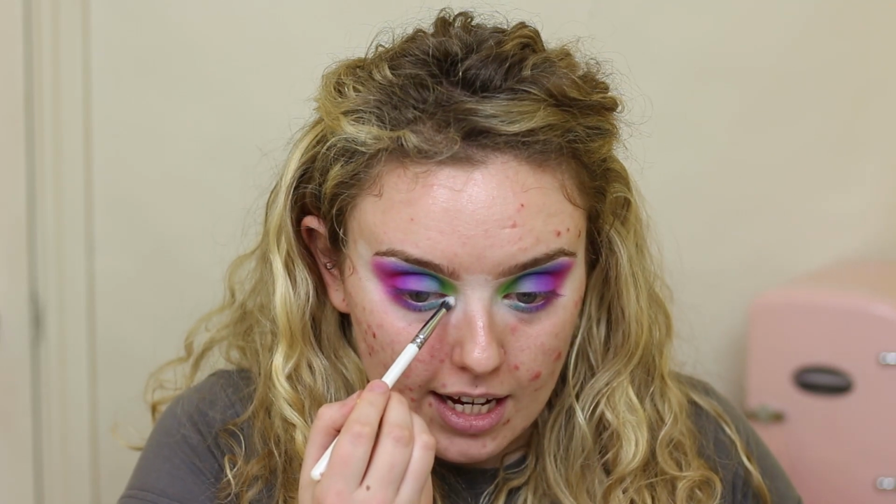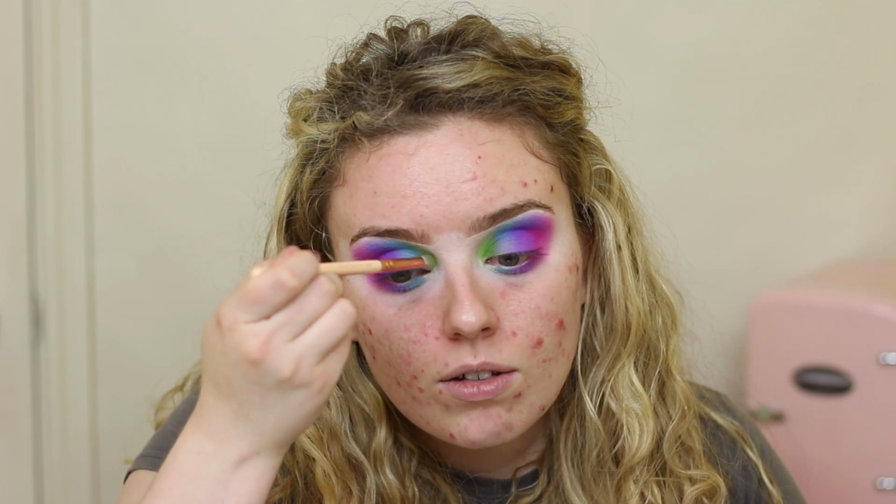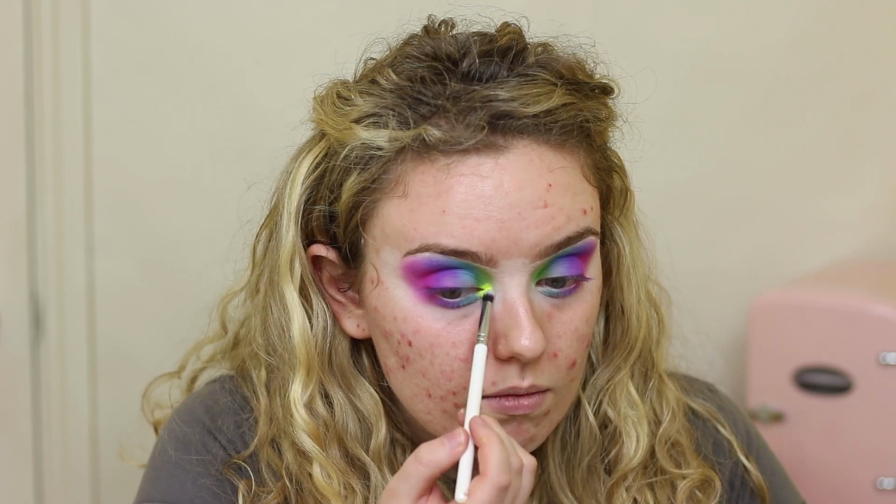So just on a small crease brush, this one is my Nancy, I'm gonna go in with a little bit more PLouise Base and just prime that inner corner some more. Just blend the edges out as well. And then I guess with the same brush, I'm just gonna go in with the pigment. I'm freaking out a little bit less now.